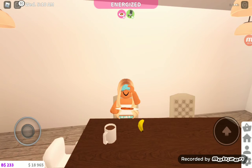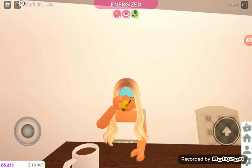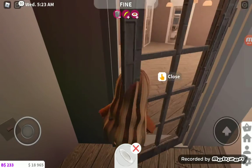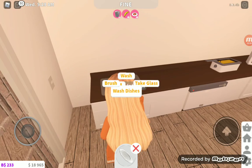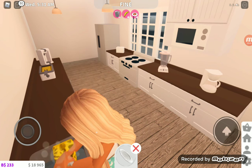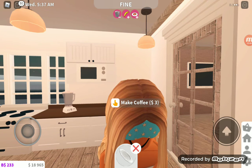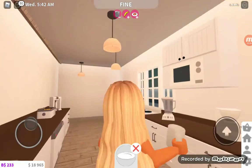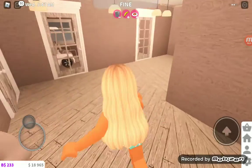Okay, I love pancakes with butter. Even though it was in the fridge, it's a bit cold. Yummy. And I'm gonna drink this coffee, then wash the dish because the plate that I was eating my pancakes on was a plastic plate, so I threw it in the trash. Okay, let me just place it up here. I'm gonna turn this off and I'm going to go get changed.